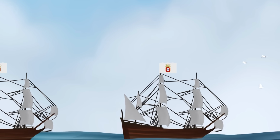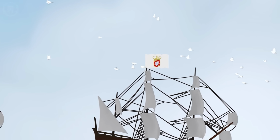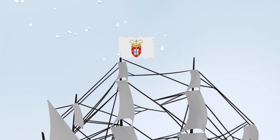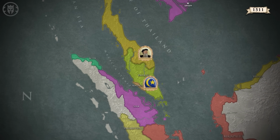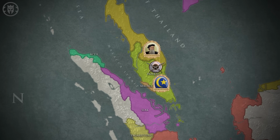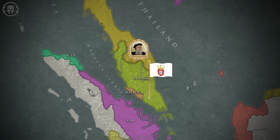Within a decade, the Portuguese began rapidly expanding their colonial empire, making their entry into the Malay world in 1509, when they made contact with the Sultan of Malacca. By 1511, a Portuguese armada, led by one Alfonso de Albuquerque, had deposed the Sultan, destroyed his sultanate, and annexed the titular port city of Malacca into the Portuguese Empire.